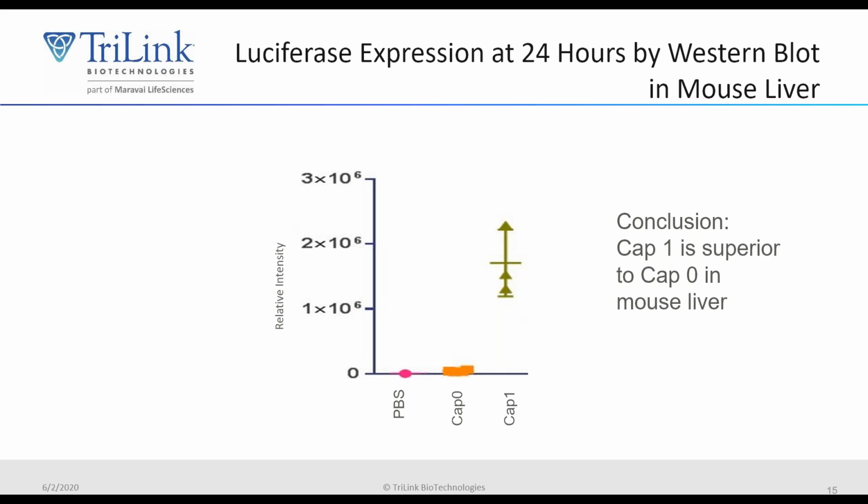I guess there are 2 questions that kind of go hand in hand. I think you kind of touched on this, but does CleanCap change the purification methodologies, and what method does TriLink use or recommend? And then also, what purification strategy does TriLink use for GMP manufacturing?